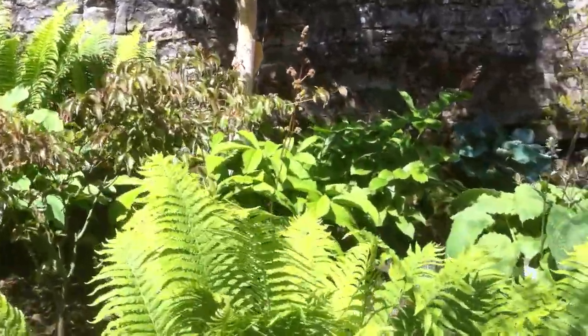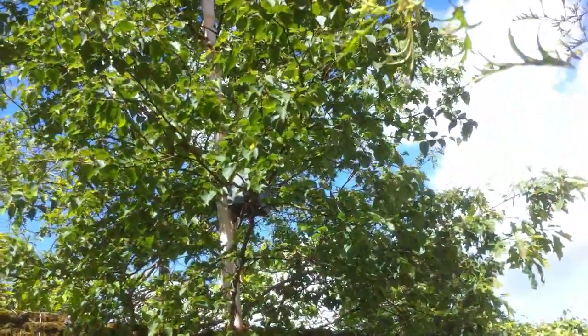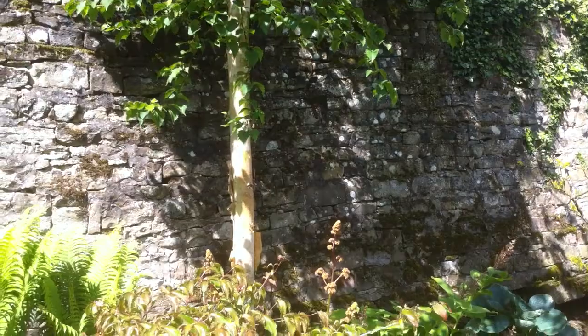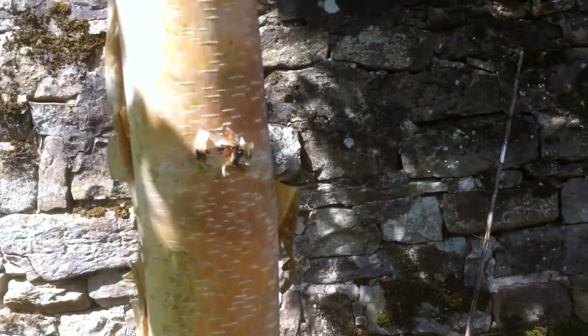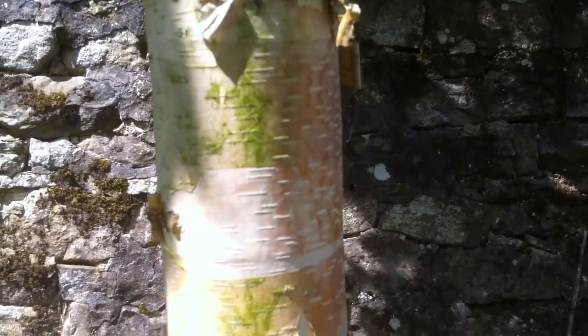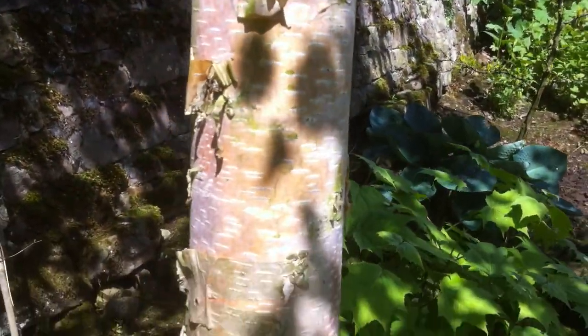At the other end is another nice tree. It's a birch, Betula ermanii, the Erman's birch. And I like this one because of the colour of its bark. It's a sort of beige colour, but it is nice, and I think it'll just get better as time goes by.